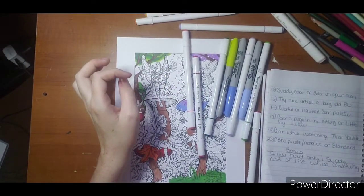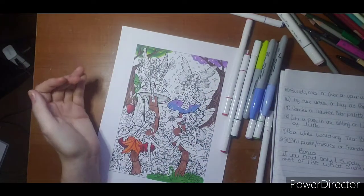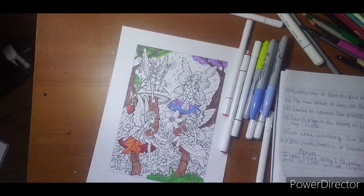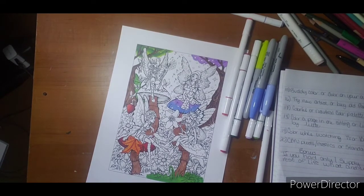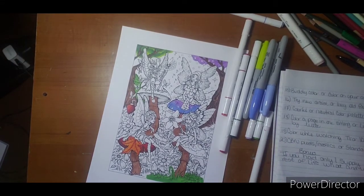If you had only one supply the rest of your life, what would it be and why? I was really torn when I first thought about it, whether I would pick Prismacolors or alcohol markers. But I think I'm going to pick Prismacolors. I feel like they would keep me busy longer. There's more I can do with them. I feel more accomplished with them. If I had to be stuck with markers or pencils, I would stick with pencils, assuming that they come free of charge with unlimited books. That would be my pick for that one.